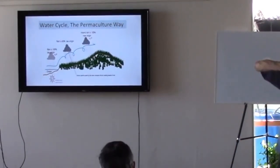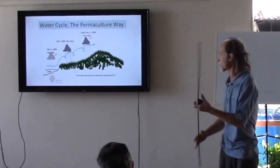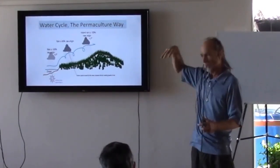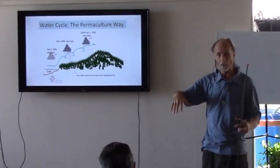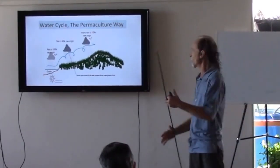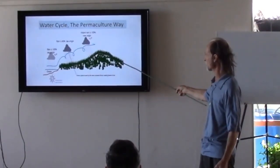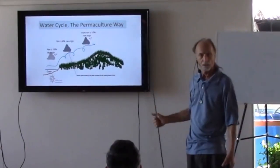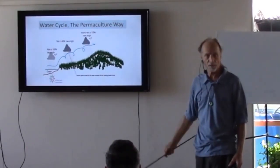It picks up more water, lifts up in the air, and gets resistance from the slope. Now the slope is informing that cloud that it has got to drop more water so it can continue to get up and over the top. And once it's over the top, now it's dry over on this side. Fewer trees grow on this side than on the side that's facing the water source. So this is how nature works.